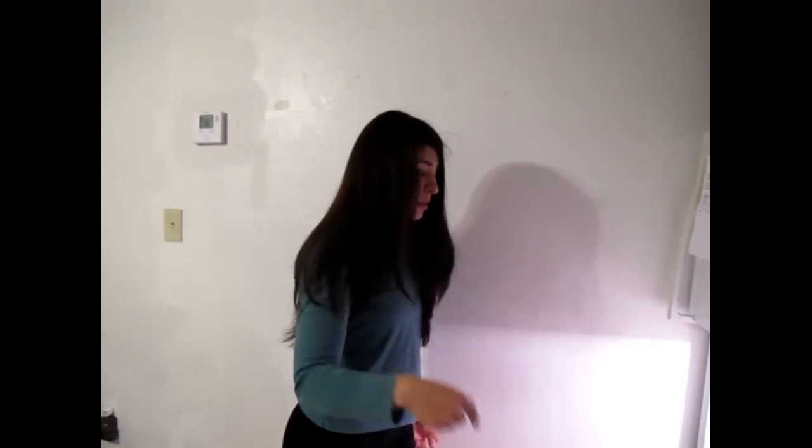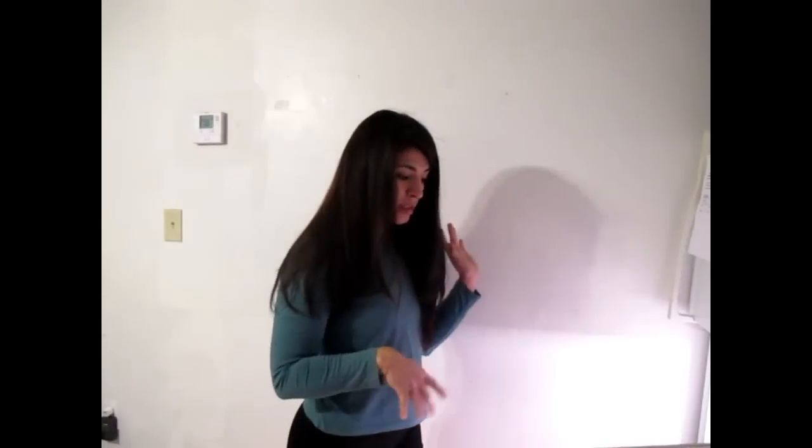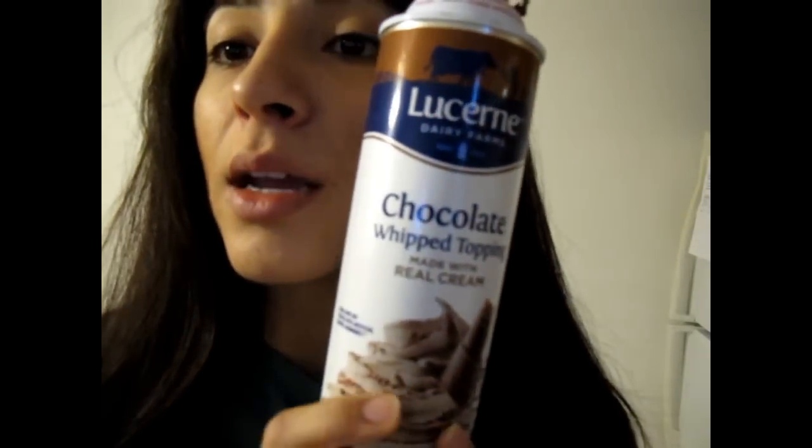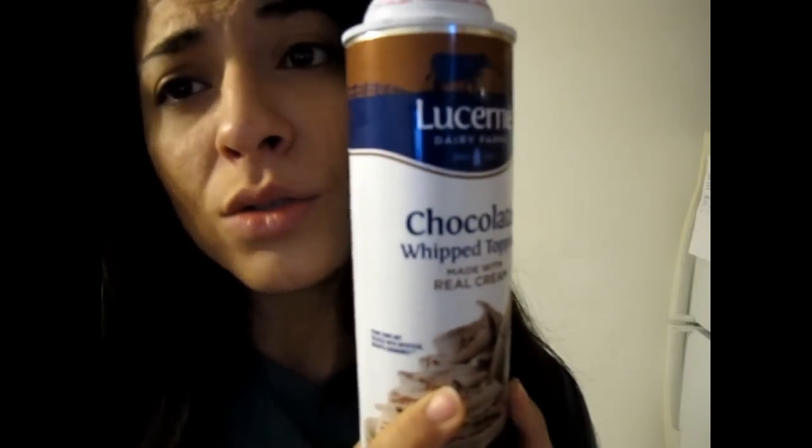I'm gonna use, I have Walden Farms sugar-free caramel, some whipped cream. I'll throw as many things that I can think of. Oh my goodness. I didn't even know I had this. I love chocolate whipped cream, and my boyfriend bought it yesterday, I guess. He's the one that goes to the store and buys the stuff for us, so. Oh, hell yeah, I'm gonna be using this.